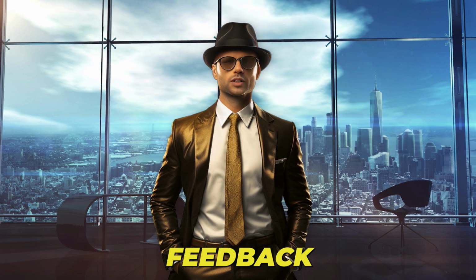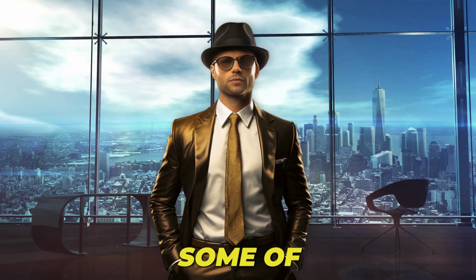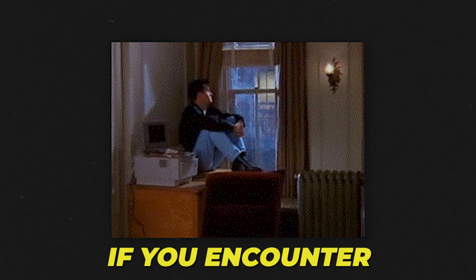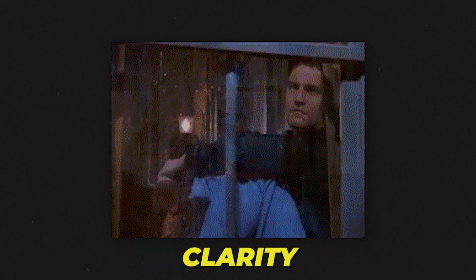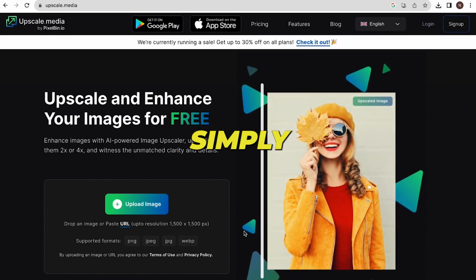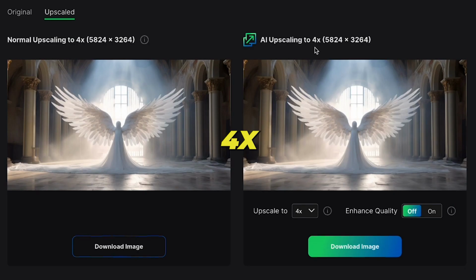I received feedback from several individuals mentioning that some of the generated images appear fuzzy, even post-upscaling. If you encounter an image that doesn't meet your desired clarity, there's a simple solution. Utilize a complementary AI upscaling tool like Upscale Media. Simply upload your image, choose the 4x upscale option, and within moments, you'll have a refined, clearer image ready for download.